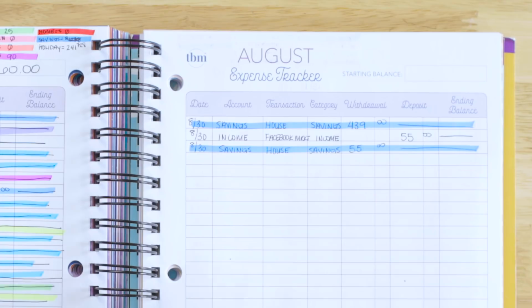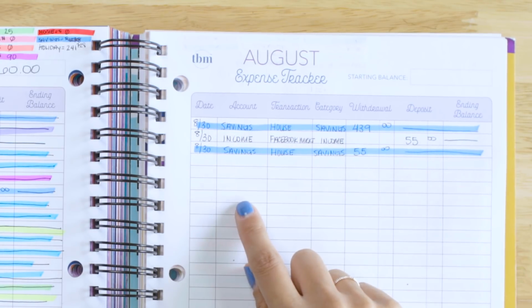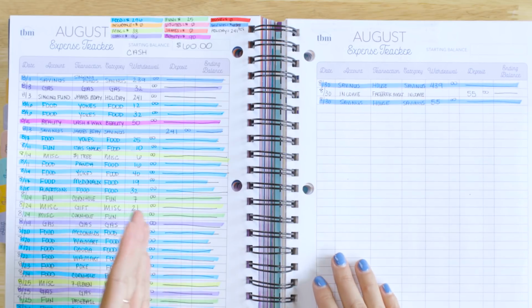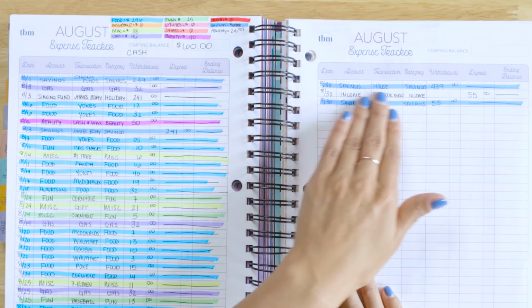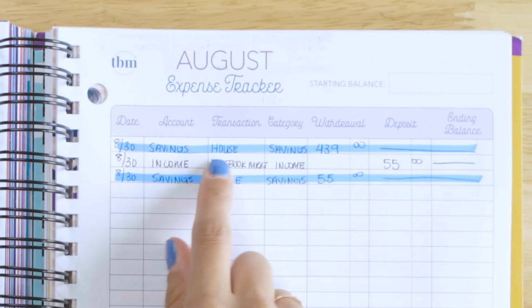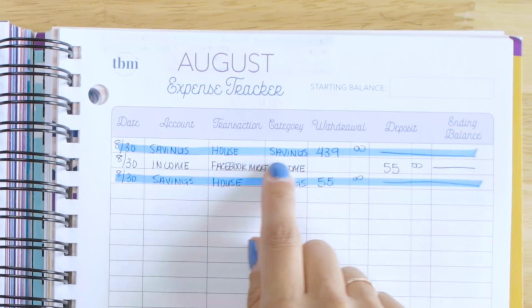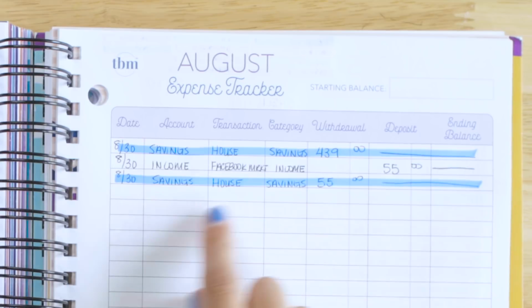Now, in the month of August, I was able to save $439 from my cash envelopes. Now, I get a lot of questions like, what does that look like on your expense tracker? If you are saving any money that you had left over in your cash envelopes, you want to include a line item right here on your cash expense tracker. For me, I just put savings, what I'm saving for, and the amount I was able to save from my cash envelopes. There was a couple other different things that I actually forgot to do for the month of August.